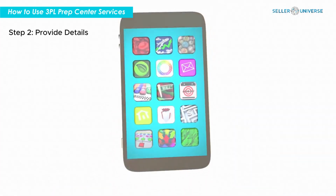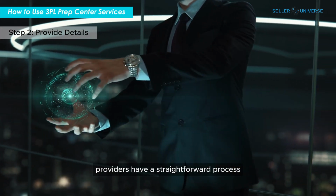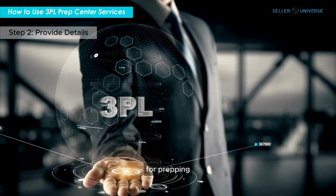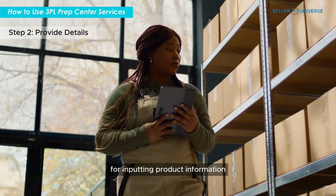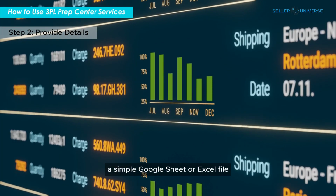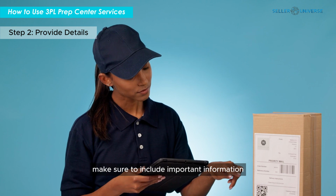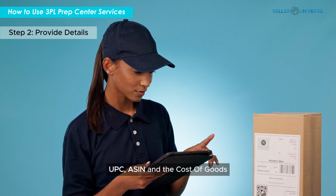Step 2. Provide details. Most 3PL service providers have a straightforward process. You contact them, get a quote, agree to their terms, send details, and your product is all set for prepping. Unlike Amazon FBA, there's usually no complicated system for inputting product information. Instead, the prep center will ask you to provide a simple Google Sheet or Excel file. This file will help organize your items and label details. Make sure to include important information like product titles, UPC, ASIN, and the cost of goods.